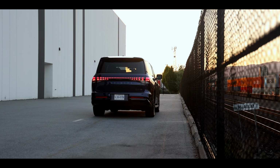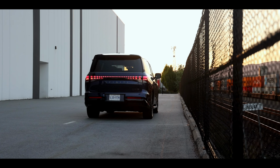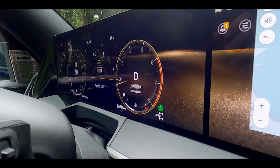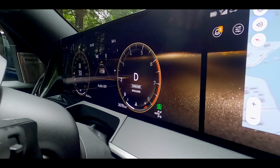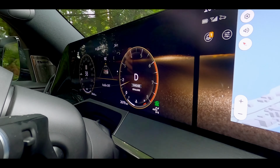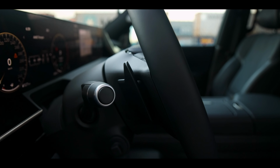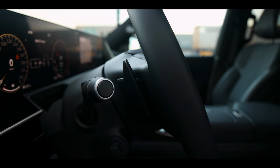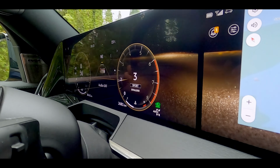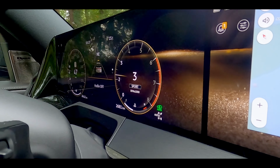The reason why it can get so much better fuel economy on highways is because it has a 9-speed automatic transmission. This 9-speed is very smooth at changing gears, whether it's in normal mode or if you switch it into sport mode. And even if you decide to take over control with the paddle shifters, it is still very, very smooth. It's not the fastest to react to your inputs, but it is smooth.